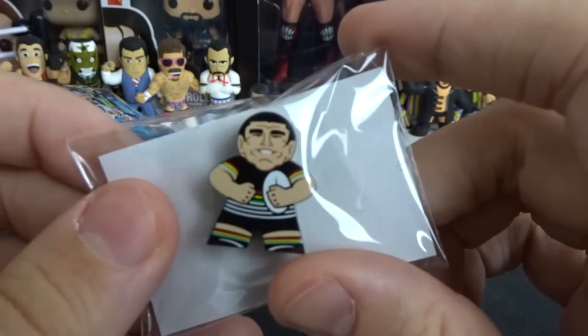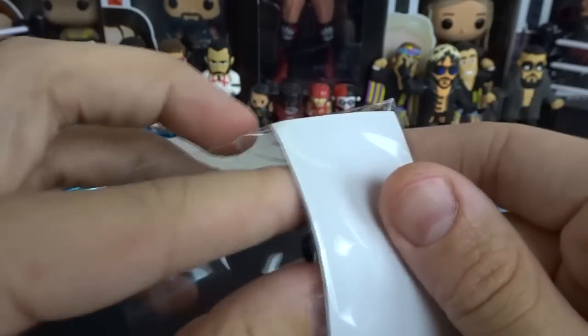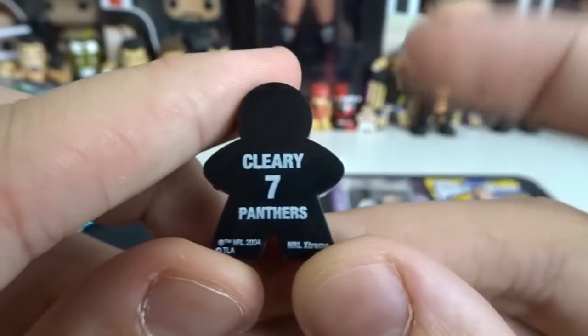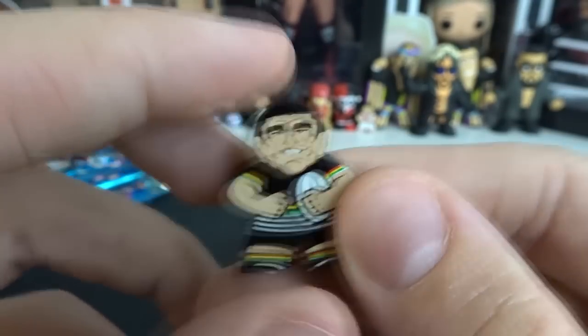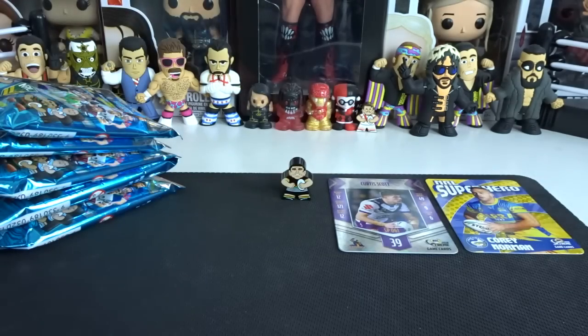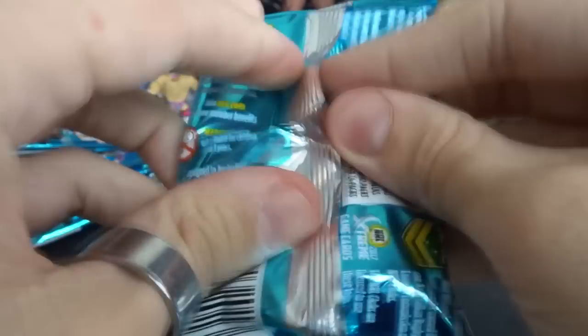It's the Panthers. I think it's Mansour. Josh Mansour, probably. No, it's Cleary. I think I have Cleary. I'm not 100% sure. But it's Nathan Cleary from the Panthers. So that's pretty sweet. Moving on to our next pack then. I don't think I actually have him, so that's pretty cool. It's always good to get a new one that you don't have.